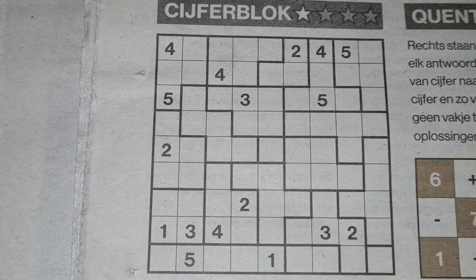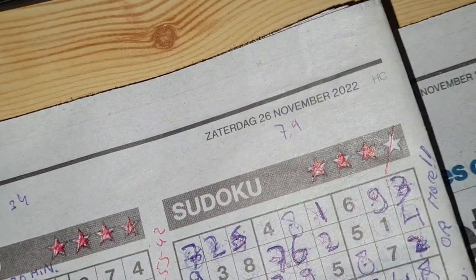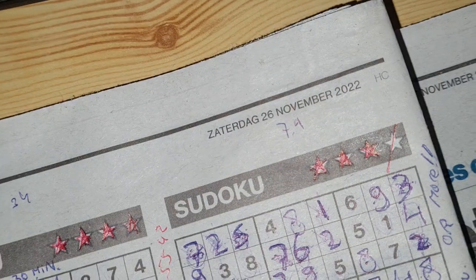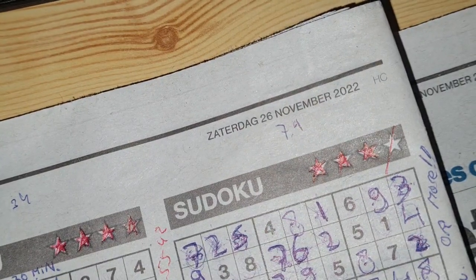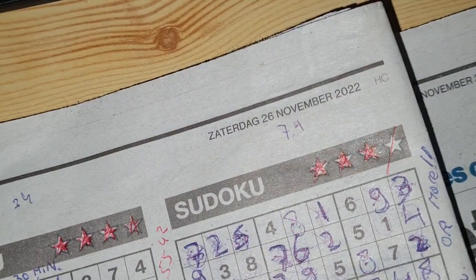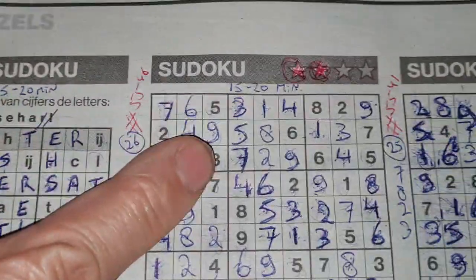Hi guys, welcome back with the third and last puzzle in this additional. Not in today's newspaper, no, it's yesterday's newspaper, the Saturday edition, November the 26th, 2022. Yes, because on Sunday we don't receive any newspaper. So I've decided to solve the rest of the puzzles in the additional of yesterday's newspaper. And I've already solved two puzzles, the letter Sudoku and the two stars Sudoku.